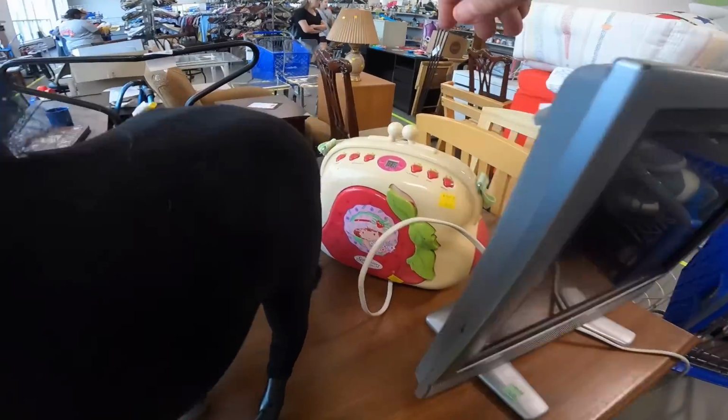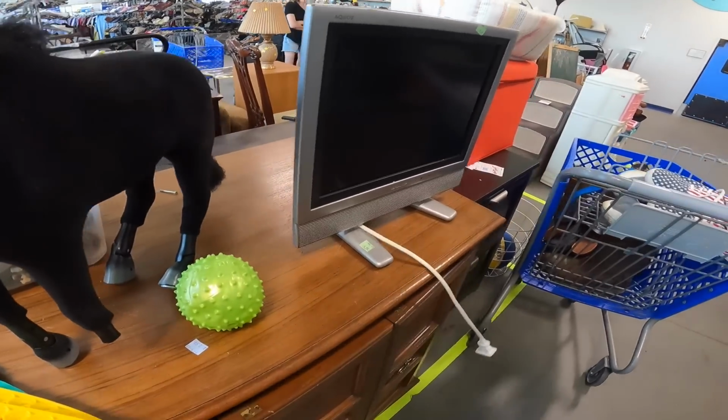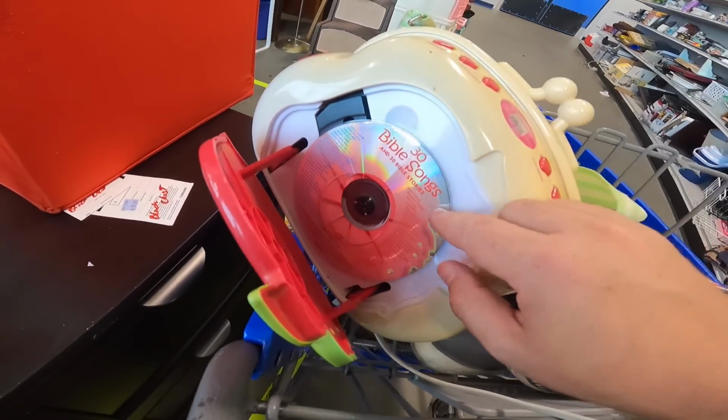Back here in the electronics, I found this Strawberry Shortcake CD player, boombox dealio. Let's just open it. Got the 30 Bible songs on CD in there.